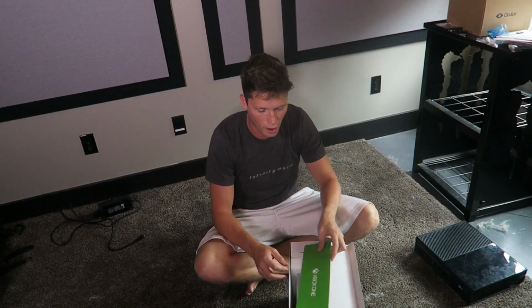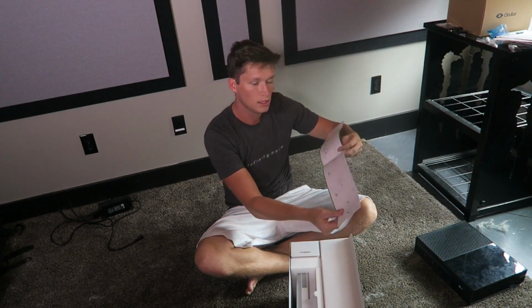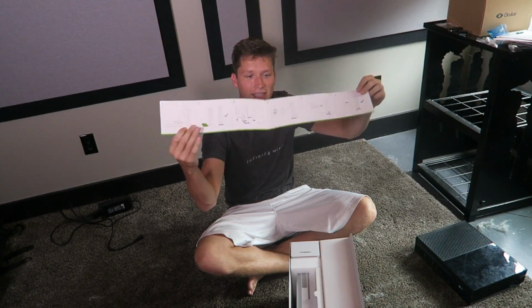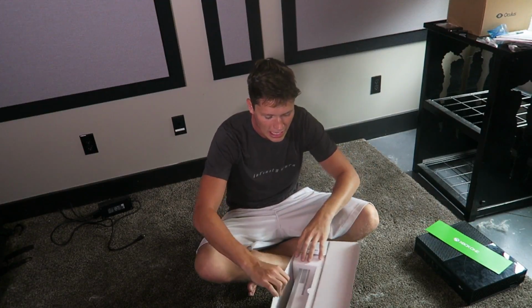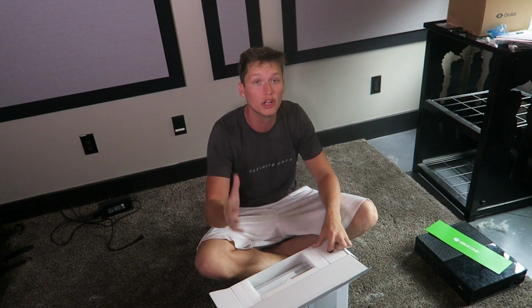All right, so opening it up, it looks like we have, wow. This is their instruction booklet. This thing is kind of crazy. I guess it's chic, it's modern, it's interesting. Let's get this thing going. I'm actually really excited about this.